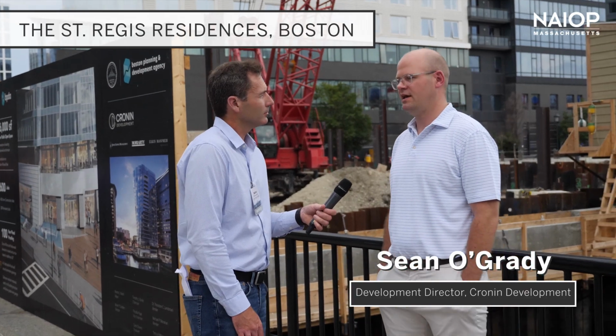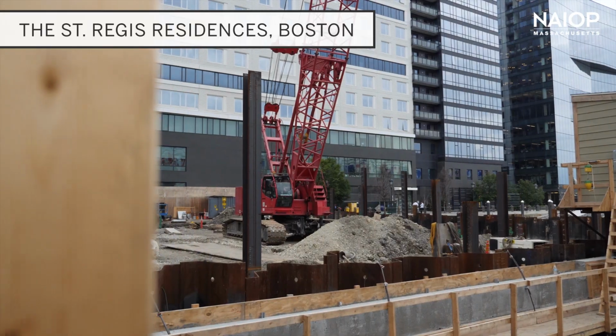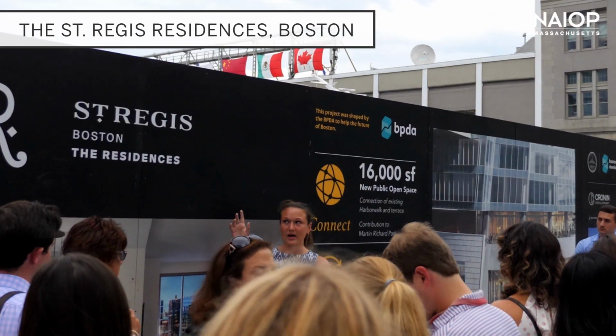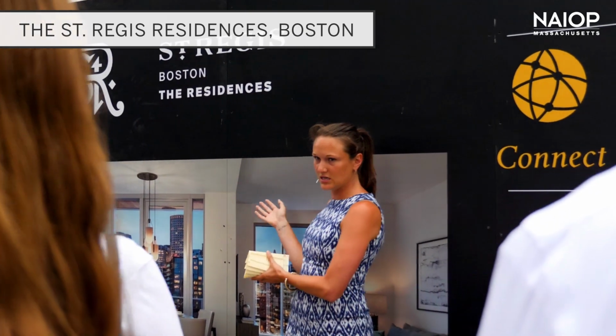This is going to be an ultra-luxury condominium tower, 22 stories. It will have 114 units. This is a small spot to make something really bold and big. We still stuck to our guns and made sure that the product was what we had always dreamed it would be, and I think it really is going to be beautiful.